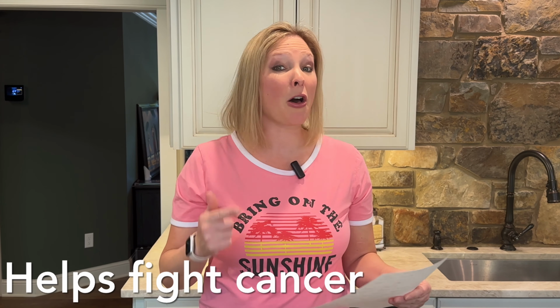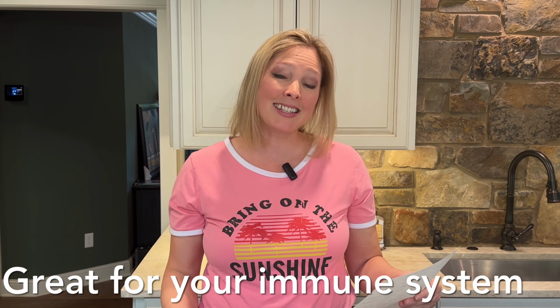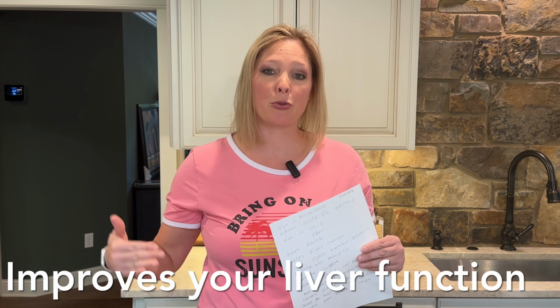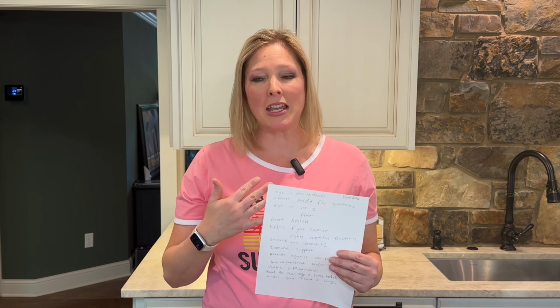The other reason why this recipe is so amazing is because I'm also going to be adding in some Aronia berries. They're also known as chokeberries. If you don't know what the health benefits for those are, let me read those to you. Those also help fight cancer, super good for your intestinal health, also good for your heart health and your immune system. It can help improve your insulin sensitivity, which is super important. And it's really good for your organs, especially your liver. It will help improve your liver function, which I don't know about you, but for me, I'm constantly looking for ways to help my liver, especially as I get older. So this recipe is going to be so needed for you and your family.